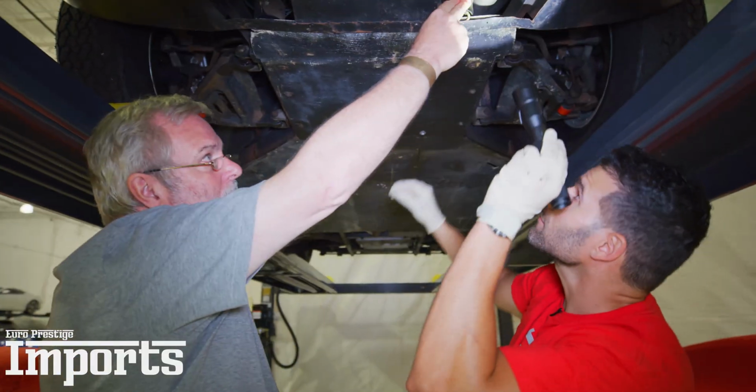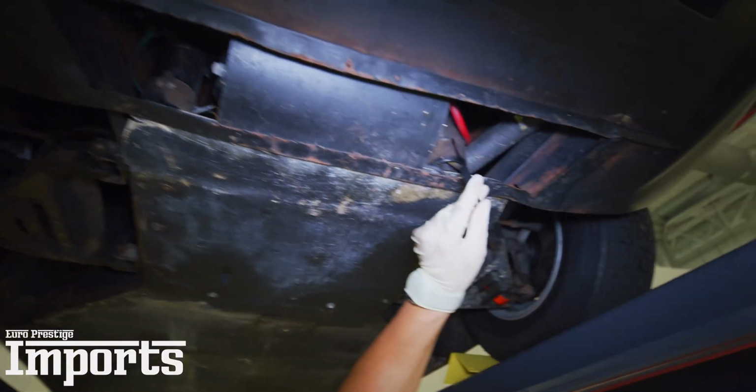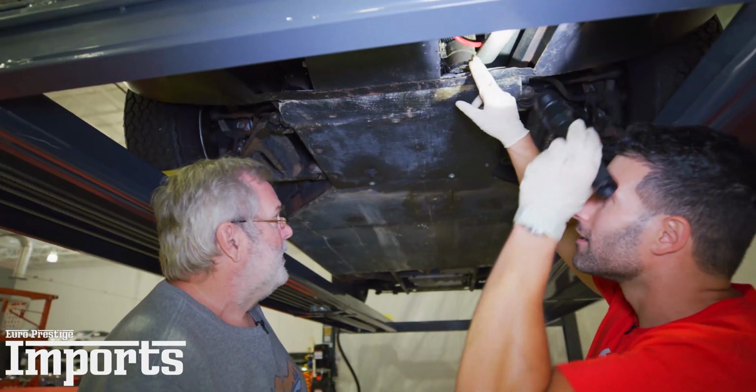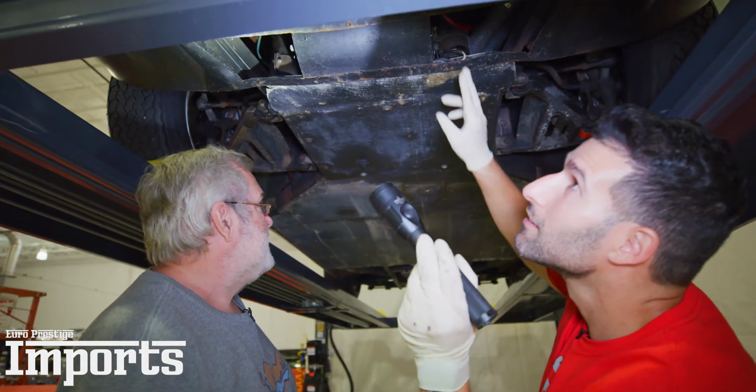The wonderful air compressor for the very distinctive horn, isn't it? That's what that is, right? Absolutely. The air horn there. Yeah. That's what gives that very distinctive horn.